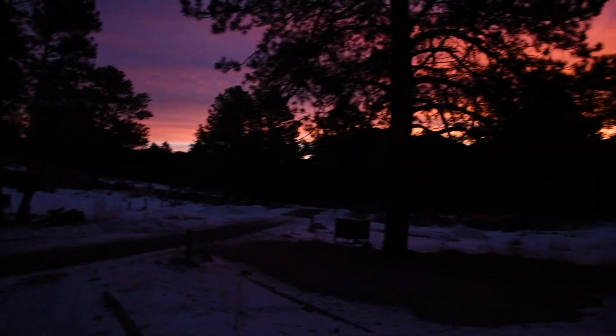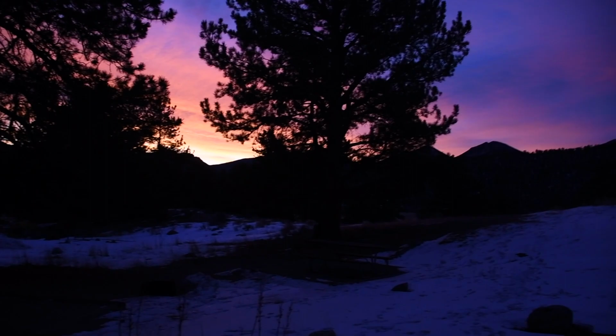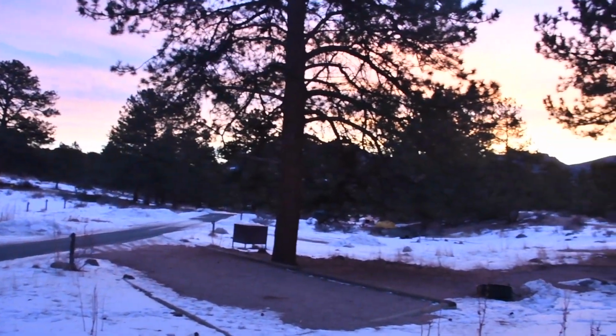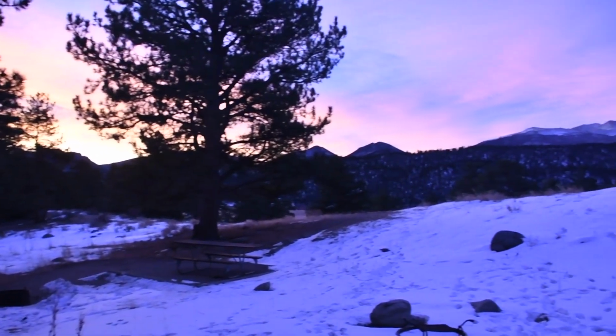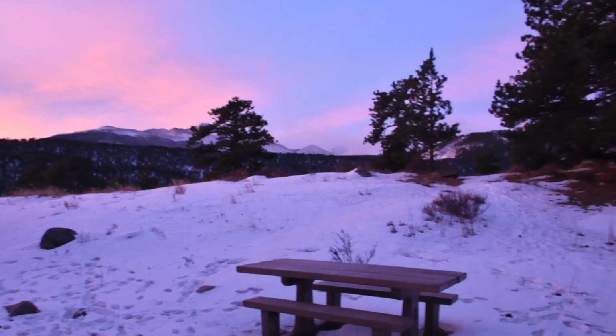Hello everyone, whoa, look at this beautiful sunrise. We are now in the Moraine Park camping ground in Rocky Mountain National Park. You can see the camping ground is covered by the snow. It is freezing cold and extremely windy.